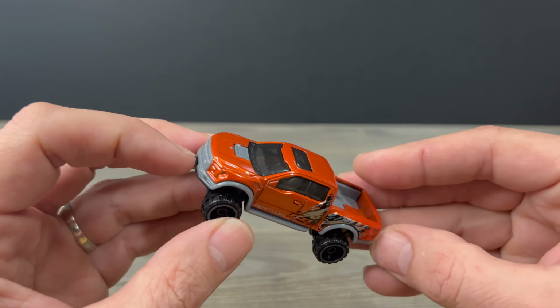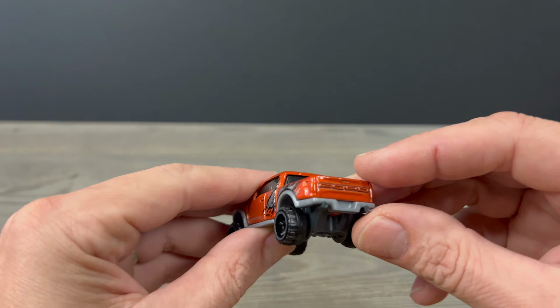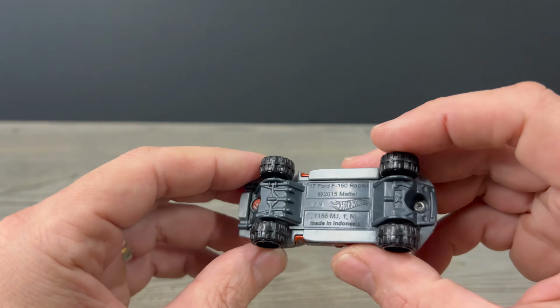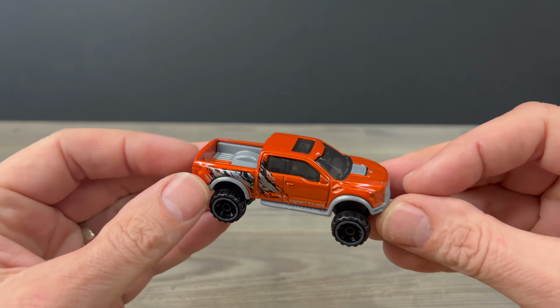Gray plastic everywhere on this thing. Slightly smoked window glass, and you've got the Ford molded into the tailgate. Metal body with a gray plastic base.